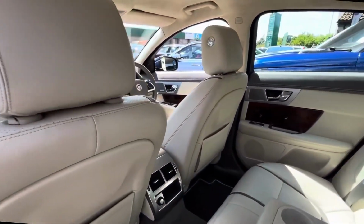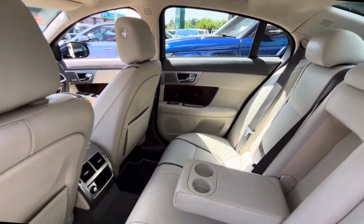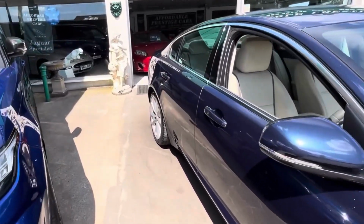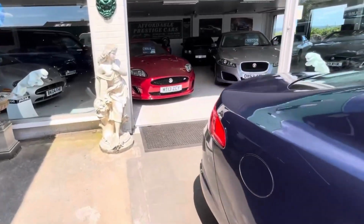Overall then, it really is not difficult to see why people adore these cars so much, and why it's not uncommon to see one of these fly out of our doors within 24 to 48 hours of arriving. This one will not stick around for long, especially again in indigo with ivory and those excellent history and specs behind it.